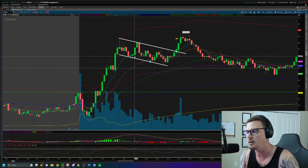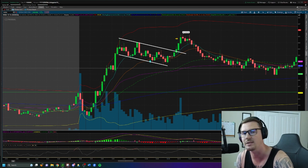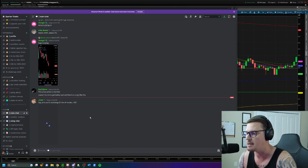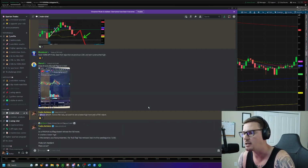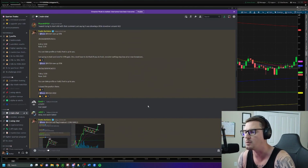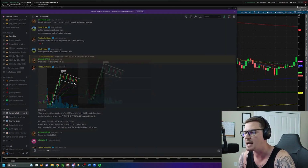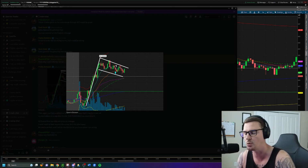So why did I take the entry? What did I see? What led me to take the position? It's a bull flag formation. I mean, this is about as textbook as it gets. In the main chat, I know that there were a few naysayers that felt like the strength on NVIDIA could not continue, or that it was weakening over time, and that the stock was not going to break out of this. And they wound up closing the position prematurely.